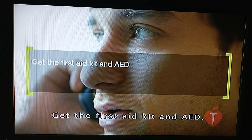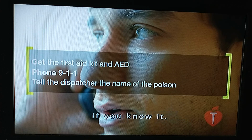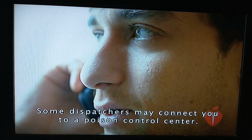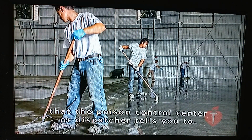Get the first aid kit and AED. Phone 911. Tell the dispatcher the name of the poison if you know it. Some dispatchers may connect you to a poison control center. Give only those antidotes that the poison control center or dispatcher tells you to.